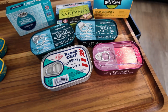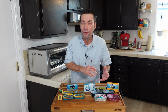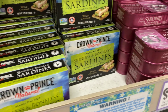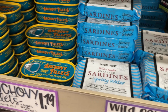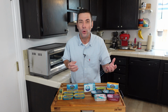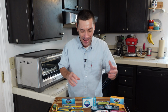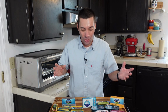Now, these are all canned, as you can see here, but both anchovies and sardines are available fresh. It's just really, really rare. 99% of the time when you buy an anchovy or sardine, it's going to be in a can like this. Both of these are saltwater fish. They're both these little silver fish, and they're quite oily as well, which means they're high in those omega-3 fatty acids. Now, these are unique, but they also have quite a bit in common. So let's talk about their similarities first.